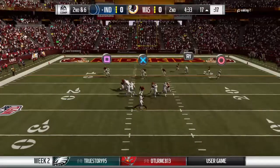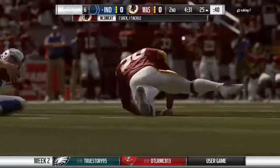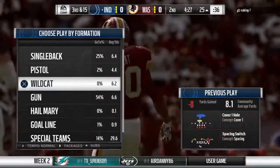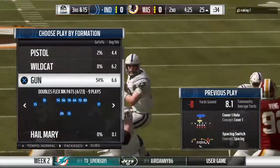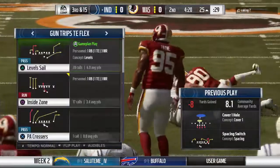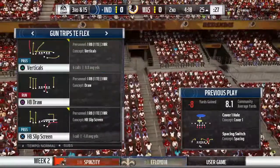Here's Luck. Under pressure, and down he goes. Luck is sacked. One thing that I liked about this guy during the draft process was his motor. Of course, I loved his skills, but he plays hard on every down. And that motor on full display there as he gets his first NFL sack.